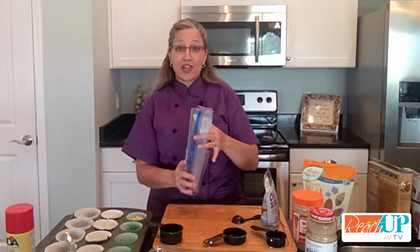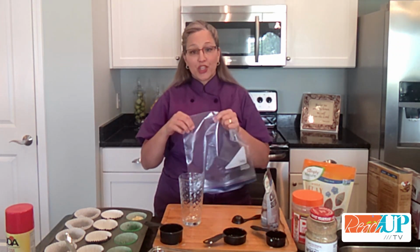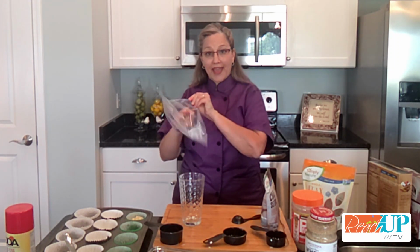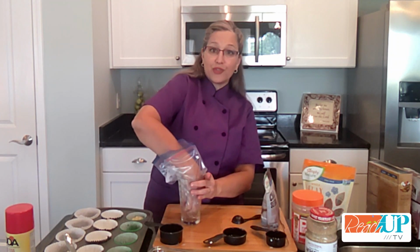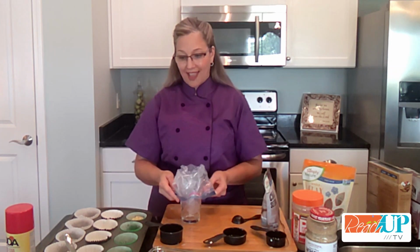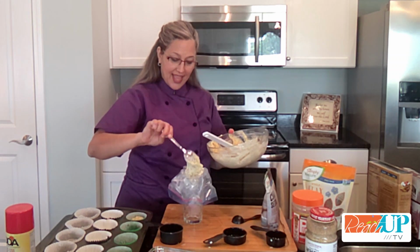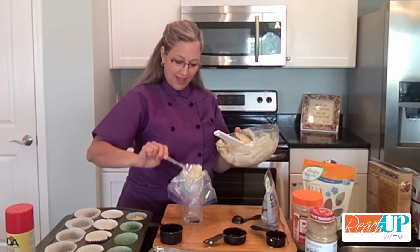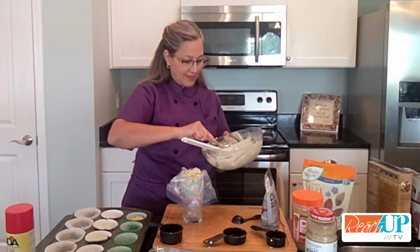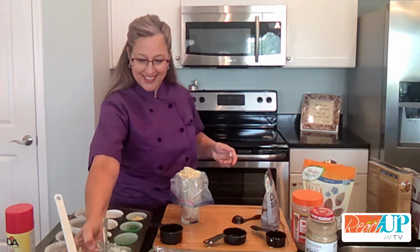If you have a drinking glass, any size drinking glass, and a large Ziploc bag, you're going to take a scissor and cut off the corner, open the bag, and put it into the drinking cup and fold the bag over the outside. Then we will take our spoon and fill the Ziploc bag about halfway full with the pancake mix. This is going to save you a little bit of time and mess.